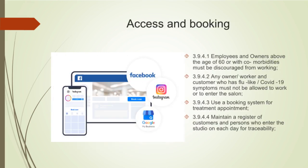Access and booking. Customers, tattooists and staff 60 years young and over. Most at-risk workers and vulnerable groups: those 60 years old, or of any age with comorbidities or pre-existing illness, such as hypertension, diabetes, cancer, or with immunocompromised health status, or with high-risk pregnancy are encouraged to do work from home arrangement.